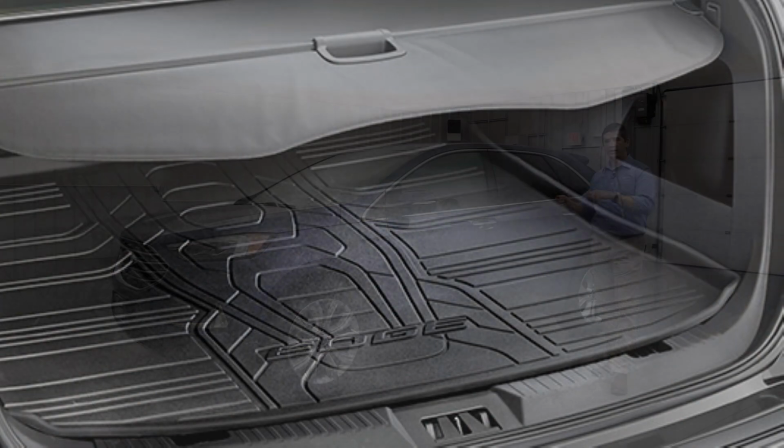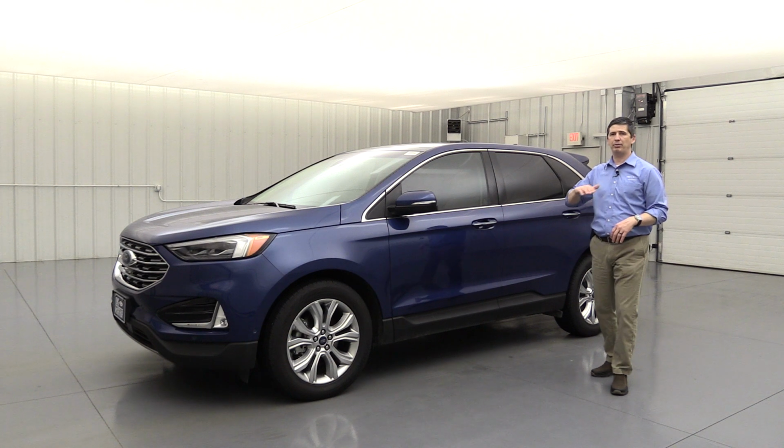Also, you're going to get a retractable cover. So what's great about that is you can take that in and out whenever you want to.